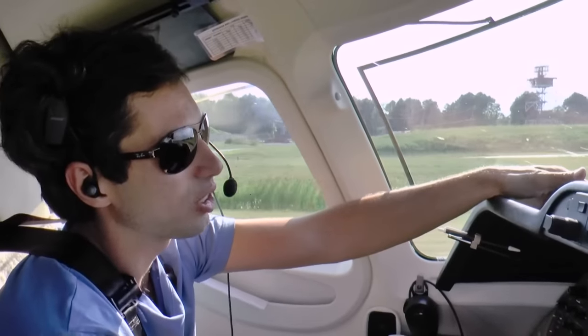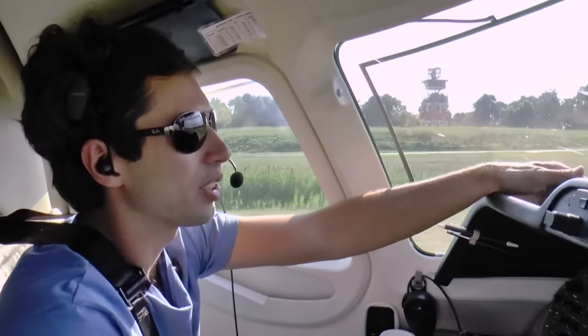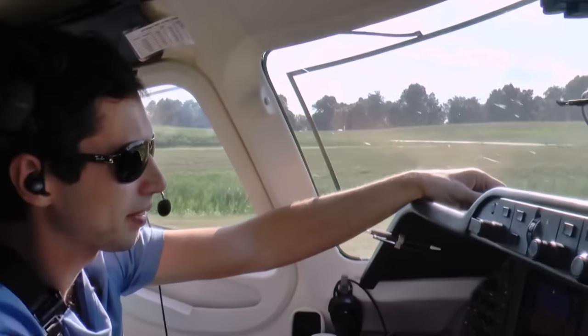I like that they don't have the control column. The yoke is actually out of the panel, so you can cross the legs. So if you're flying for 3 hours, that gives you much more space.